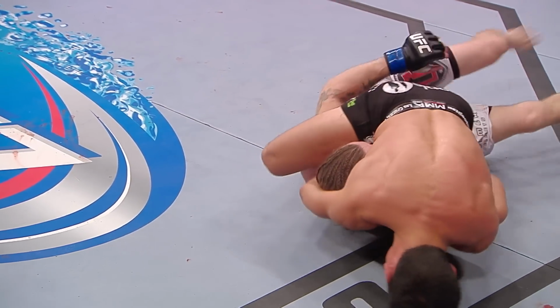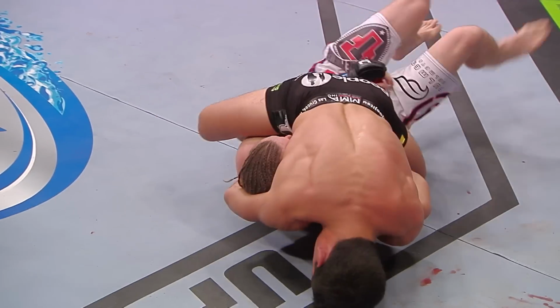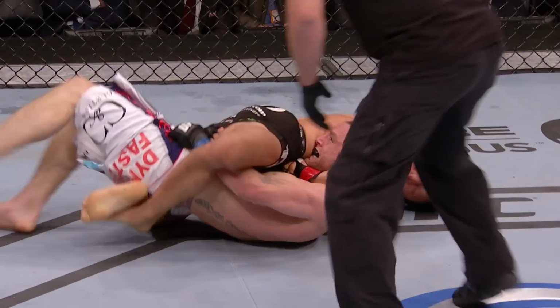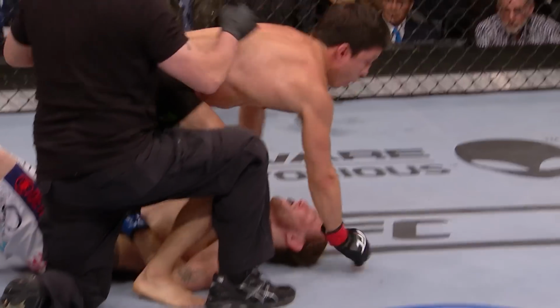Now he's fully mounted. Now Elliott's in a lot of trouble. He's cranking. And Benavidez has a nasty guillotine. He also has to put it on Benavidez's foot. That's it, he's tapping. It's all over.